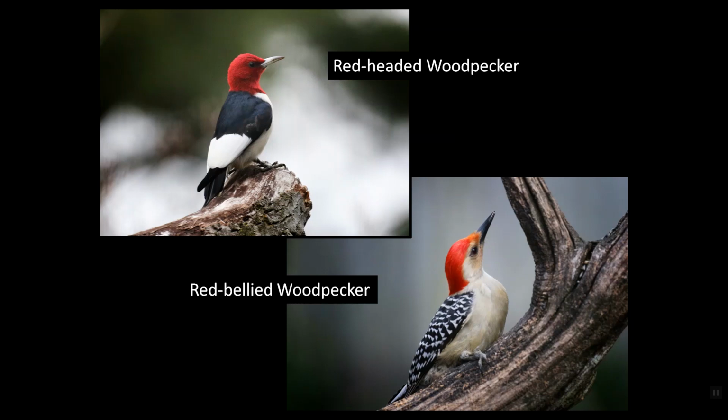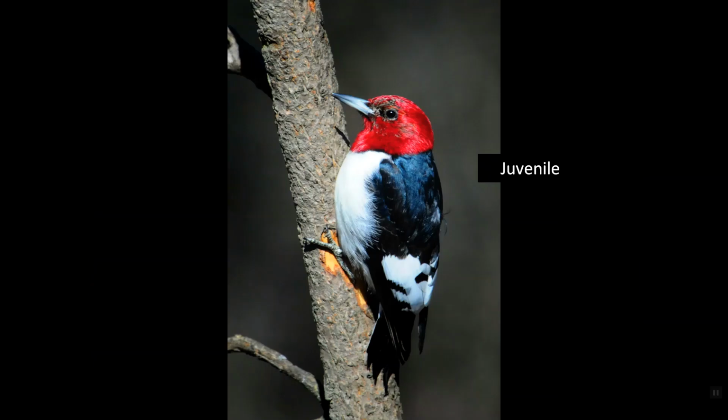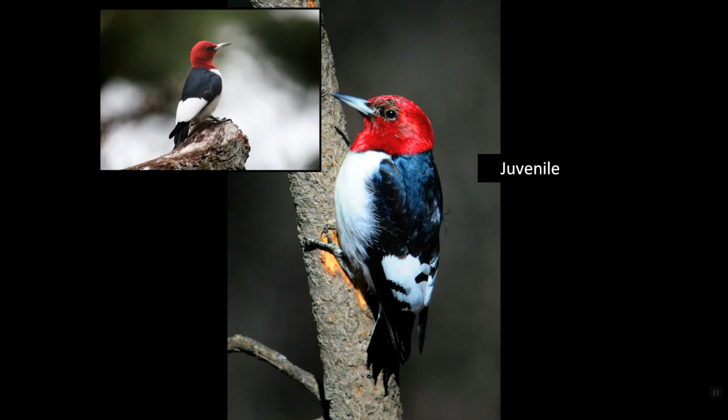Notice also that the red-bellied has a black and white checkered back, while the red-headed has either all black or all white plumage in its spots. I think he looks as if he's wearing a tuxedo. The juvenile, not so handsome, but he will be eventually. And another look at this juvenile shows the difference in the white on the feathers. Notice that the white on the wing feathers includes some black, while an adult would not have that.